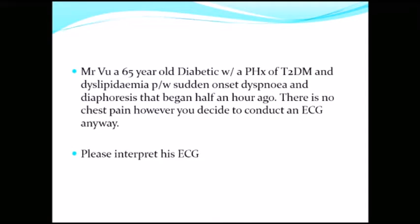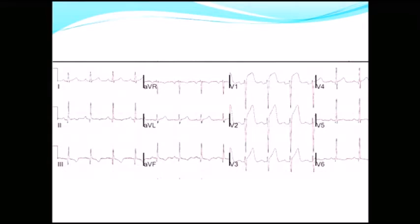Okay, so this guy is a 65-year-old with a past history of type 2 diabetes and dyslipidemia. He presents with sudden onset dyspnea and diaphoresis that began half an hour ago. He has no chest pain. However, you do an ECG. Please interpret. Next person. For your OSCEs, of course, do your rate, rhythm, axis. We don't have that much time left, so if you can see a diagnosis, tell me.